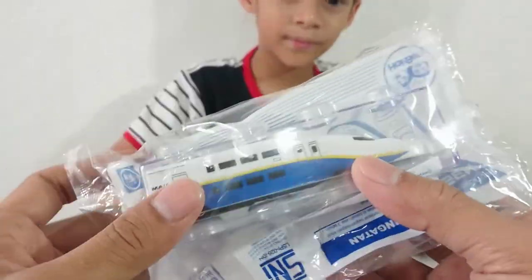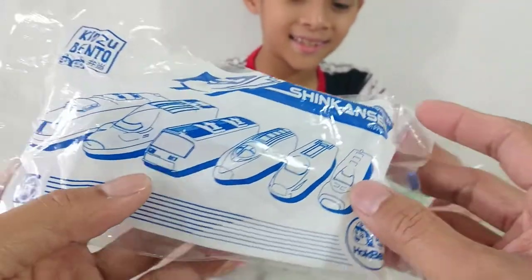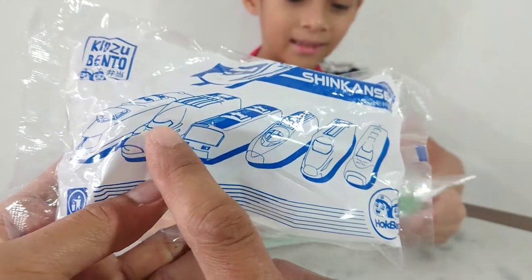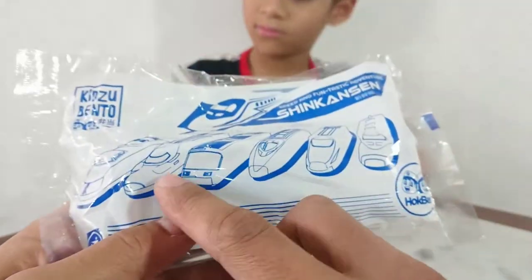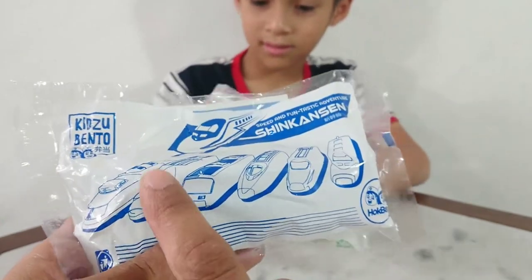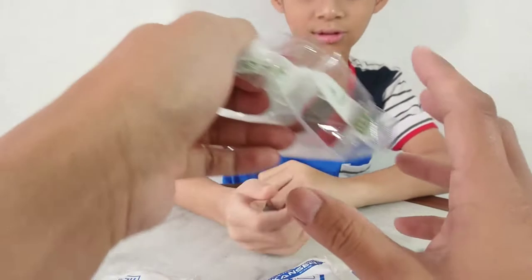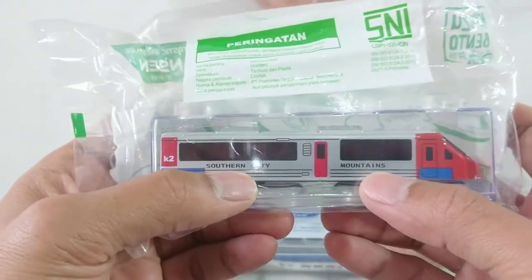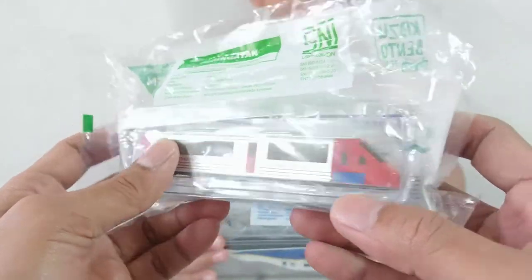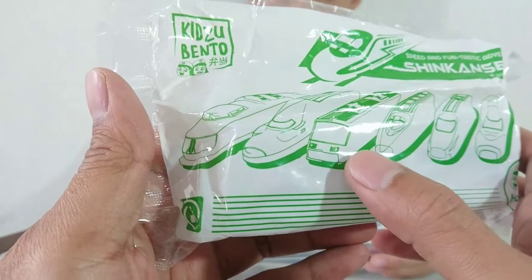And we got it, what is this? In the picture, I think this is this one. Yep, I'm right. This one. We got it. This one. And we got it. What is this? Thousand City Mountains. I think this picture is this one, maybe.